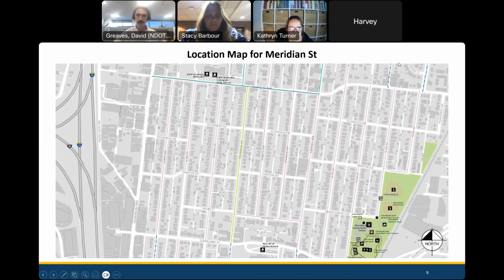And then these blue dotted lines are projects in the neighborhood that have already been completed. So if anyone hasn't experienced traffic calming yet, the southern end of Meridian, Joseph and Lishi are good places that you could see an example of this installed in the field.